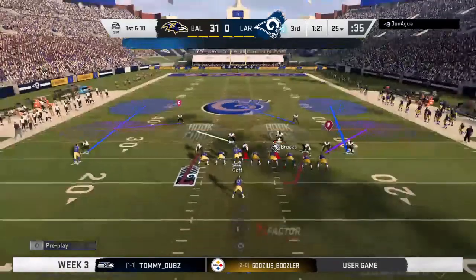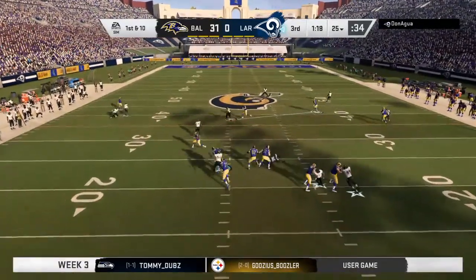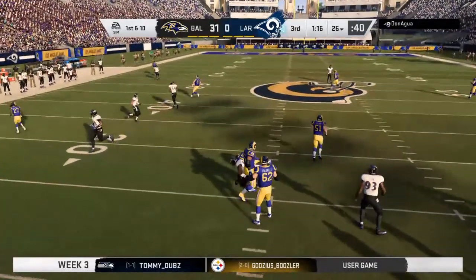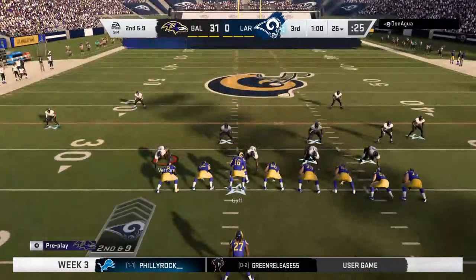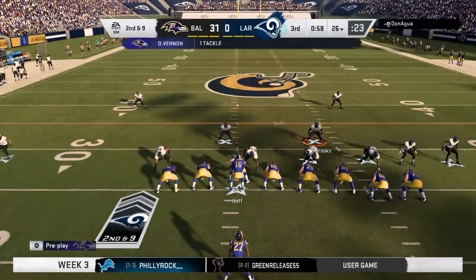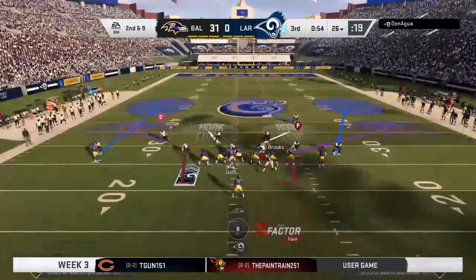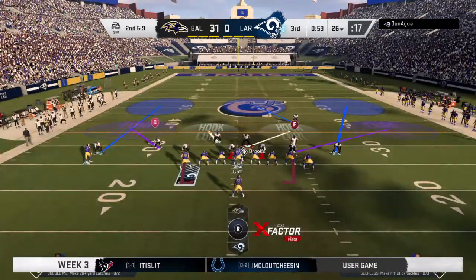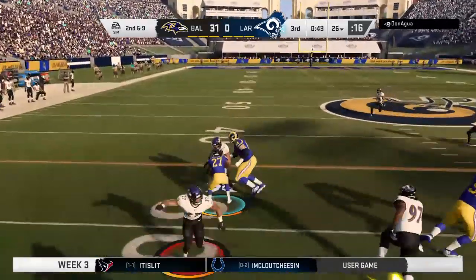Goff will lead the Rams up here, 1st and 10 at their own 25-yard line. Steps away to his left. And not much to speak of. Call it a 1-yard gain up to the 26. He'll get just a yard on the scramble. It's 2nd down. At the 26-yard line, 2nd down, it's Henderson.